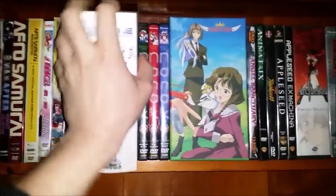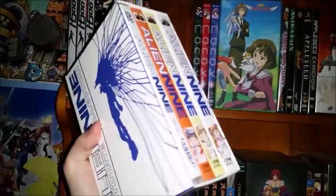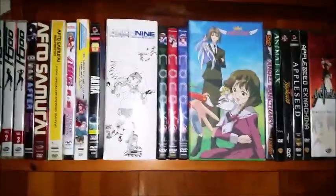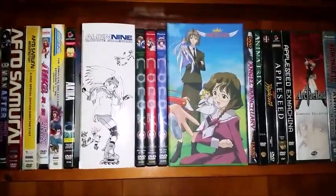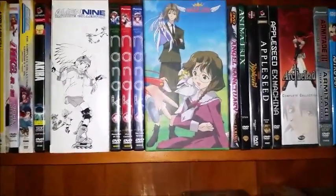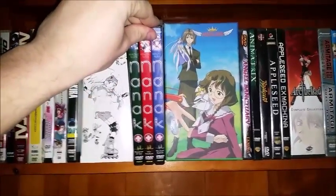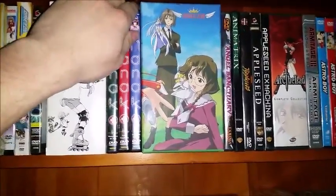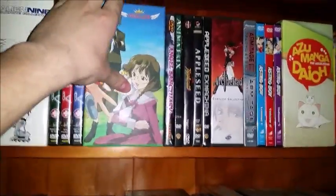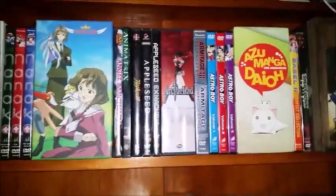Alien 9. This is actually mostly manga in there. It's got one DVD and the rest is all manga, but I put it up here anyway. That is another really weird show. I guess if you like Evangelion, I'd say check that one out because I don't understand it really. But Amazing Nurse Nanako, picked this up because it was at Pawn America for like $2 each volume, and that's a complete series. Haven't watched it yet. Angelic Layer, this is a series by Clamp. Haven't watched it yet. But again, this whole box is like $10 at Pawn America, so I thought, why the hell not?